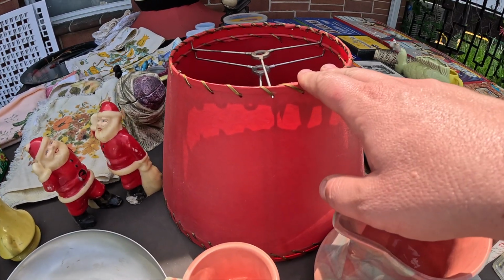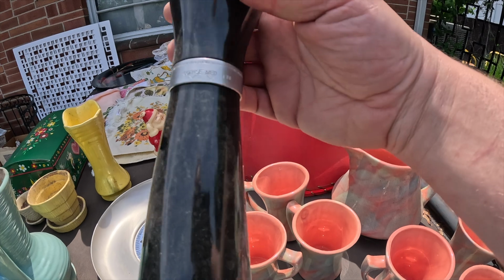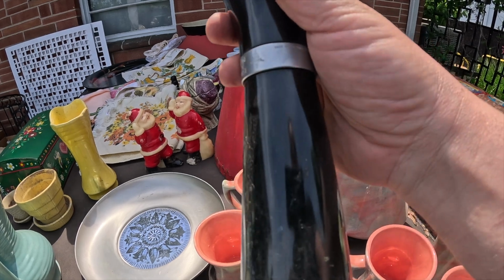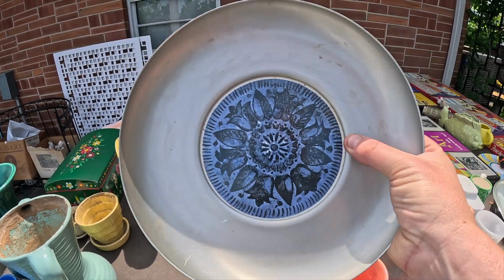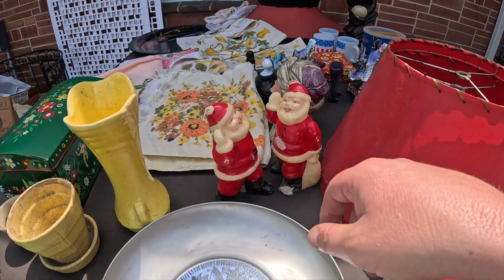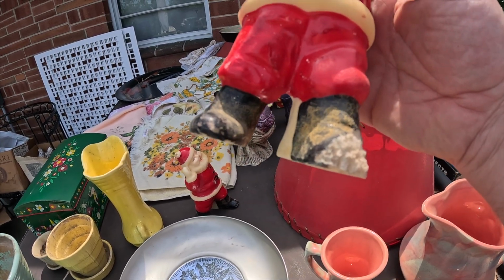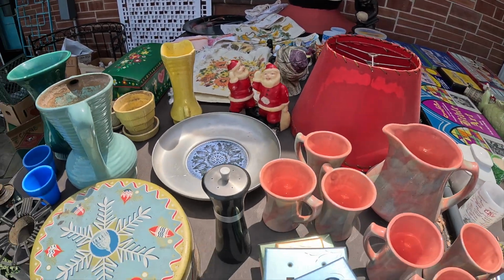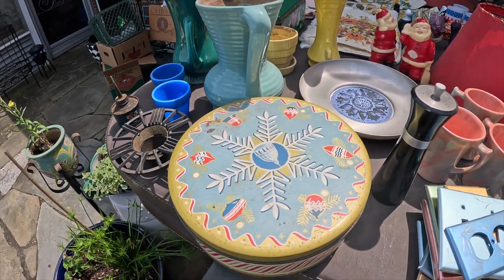These great red lampshades, because you can never have too many fiberglass lampshades on hand. I love this pepper shaker, salt shaker. It's a combination, grinder and shaker. This I found, I thought it was really pretty with the tile in the middle. Doesn't say much on there. I found these guys in the basement, and this one was damaged, so I'm not sure what I'm gonna do with him. He's pretty chewed up. Maybe if somebody can craft with him. Love this tin. It's a Christmas tin with the dome on there.